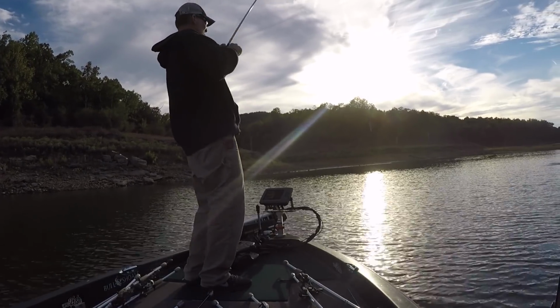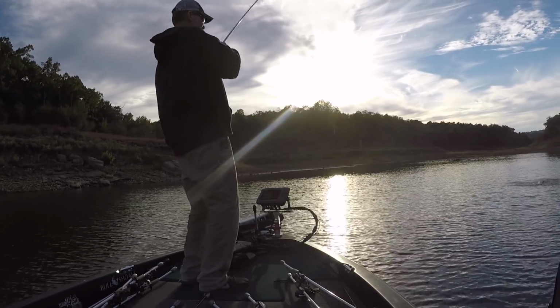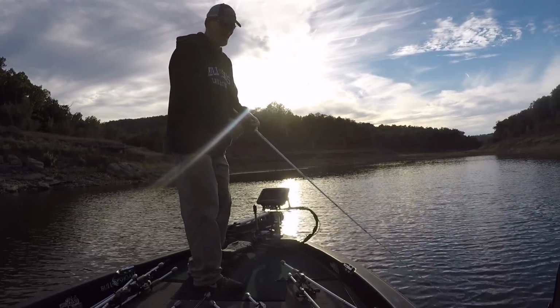So those are some of the baits for fall, guys. The big thing is keep moving, put the trolling motor down. You'll find out which cricket they want. Don't be afraid to mix it up and fish the conditions.